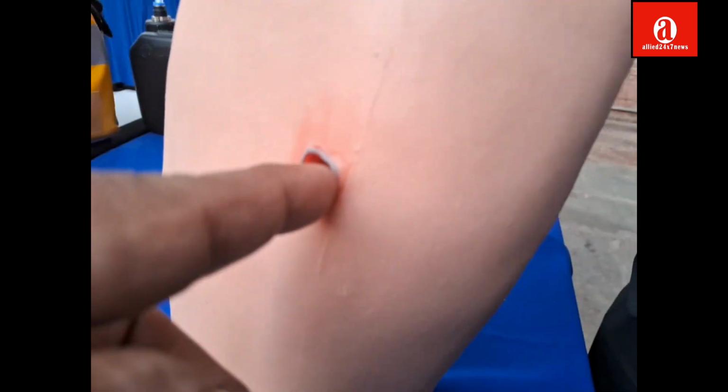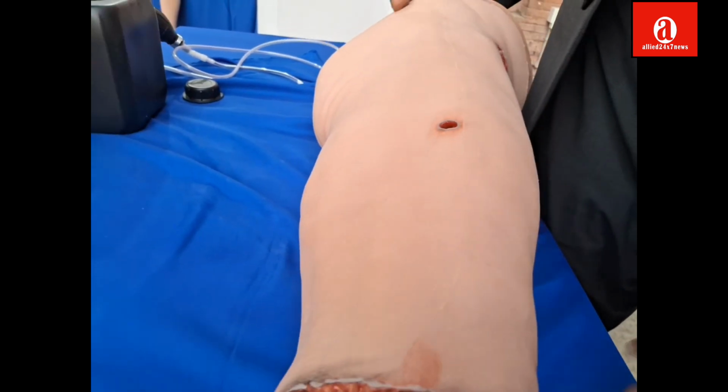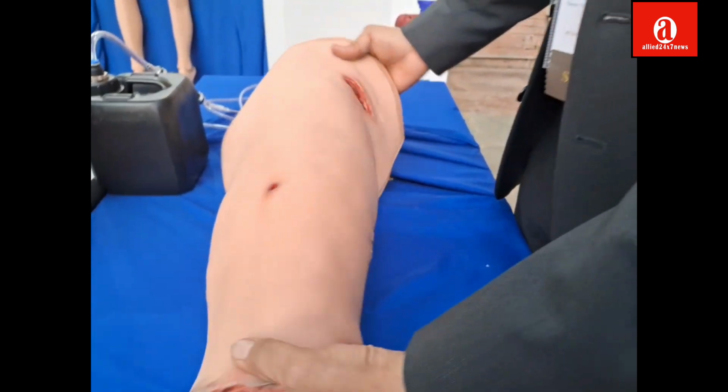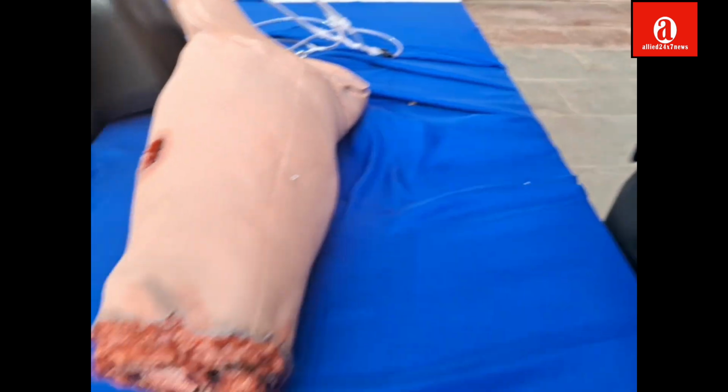And this is the gunshot. If it is a different gun, does it matter? Yes, yes. For different guns, there are different types of gunshots. And this is a cut.